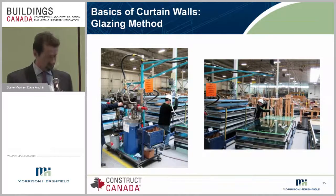So how these all get put together before they get to site for a unitized system. A couple of pictures here of a typical glazing fabrication plant. So there's one of those unitized modules. You've got large vision glass there. I believe that's a spandrel glass there. And you can see the green is like a masking tape.